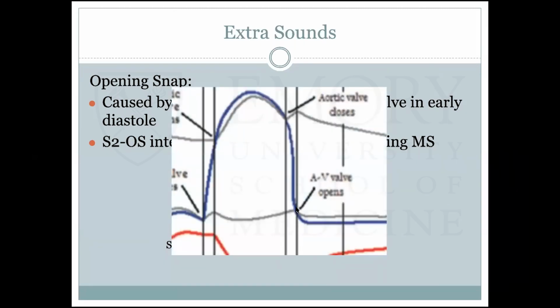Let's pull up our old friend, the Wiggers diagram, to help us remember why this occurs. All right, so here the blue line is your left ventricular tracing. There's your aortic tracing, which we're not as concerned about right now. Here's your left atrial tracing, this gray line here, okay? Here's your second heart sound, where the aortic valve closes. When the left ventricular pressure gets below aortic pressure, boom, right there, aortic valve closes.